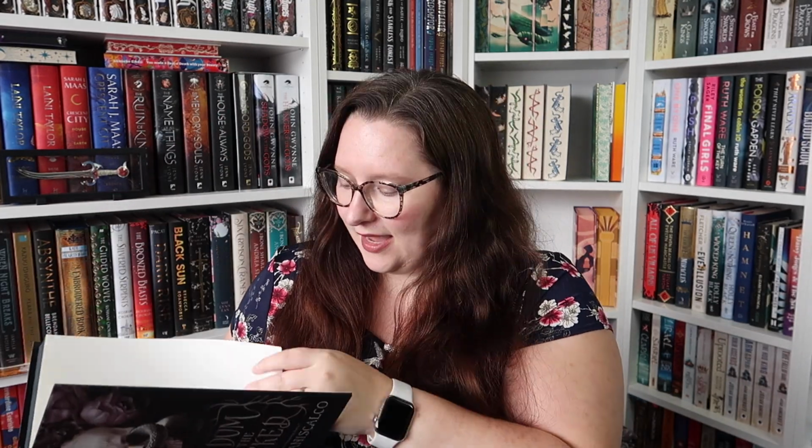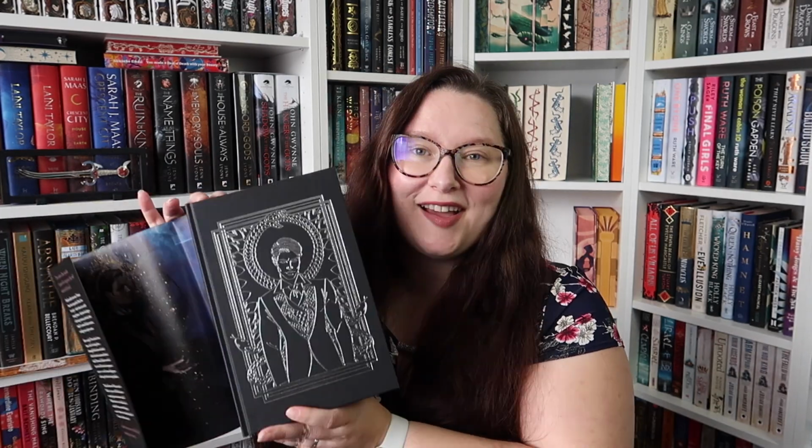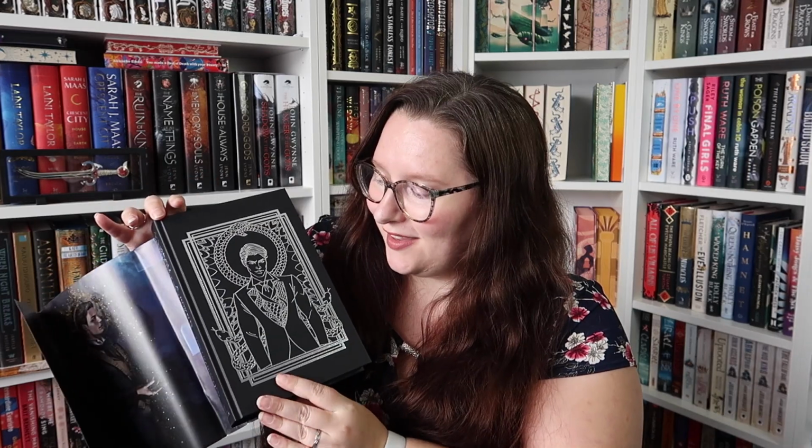I got Kingdom of the Wicked with the gorgeous floral stenciled edge. It has a signed book plate in this one, and I really do like the artwork on the front of these in the silver. It really pops. And obviously the under the dust jacket artwork as well.